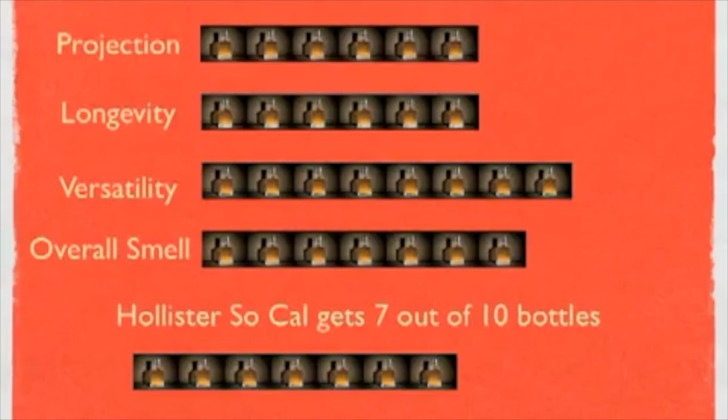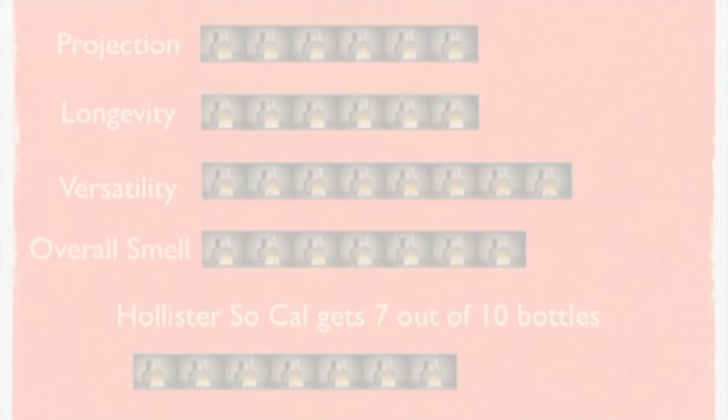Versatility, 8 out of 10. It's actually very versatile and it's great for a signature scent. So it gets an 8 out of 10. Season for me would be spring and fall. Overall smell on this one, 7 out of 10. It is a decent smell. It's nothing out there, but it's definitely a pretty good casual fragrance. Overall, guys, Hollister SoCal gets 7 bottles out of 10.